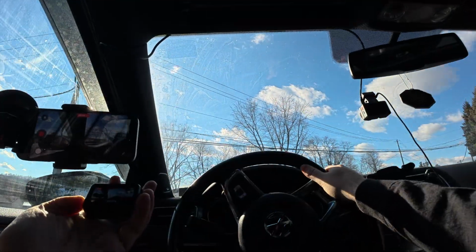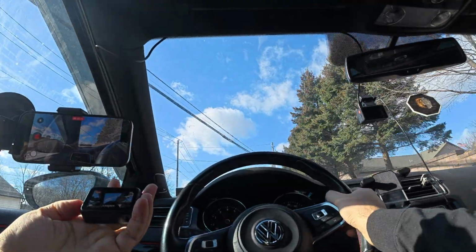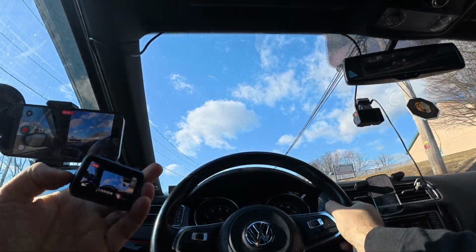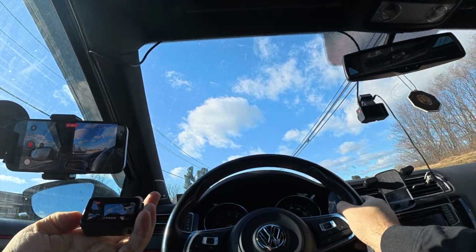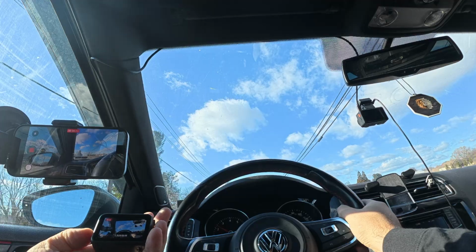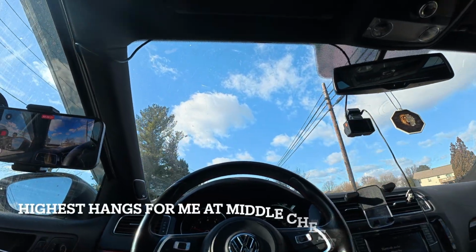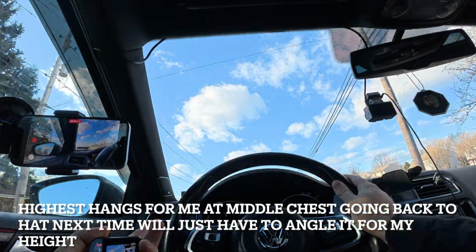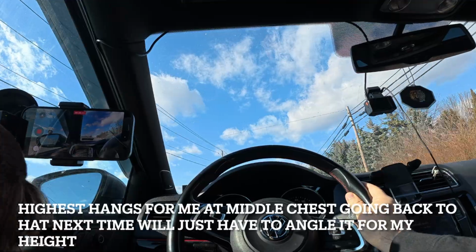Alright guys, I have a crazy, terrible POV, but we got the camera to the left. I don't even know if you guys can see it. I guess you will be able to. I don't like the chest mount because you don't see anything like you normally would on a person. It's too low. But since that's all I brought, that's all I have.